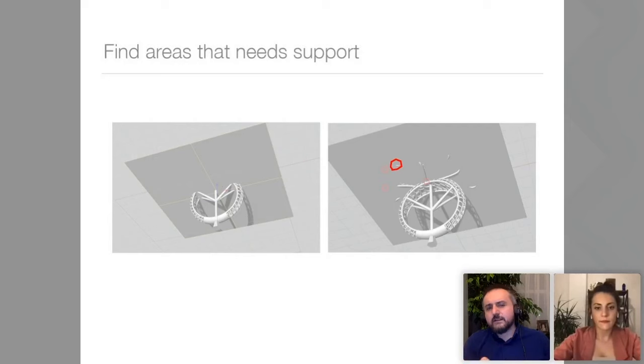And as shown on the right-hand side, thank you, Tulay, for drawing that, you can see the parts that need support. Why? Because these are on the next layer, the parts that will be built by the printer. But if you don't have a support from the bottom or from somewhere, these parts will fall. So you need, in that particular ring, to notice these small areas and to put a support there.